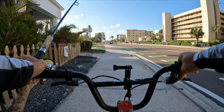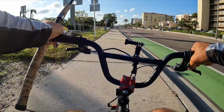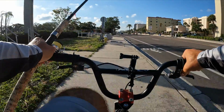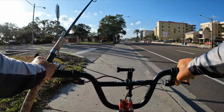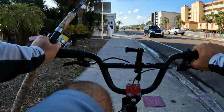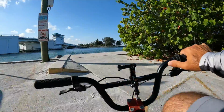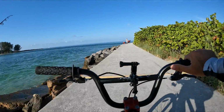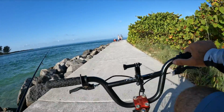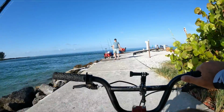My first adventure on the bike, guys. Haven't biked for fishing in a long time, so it's time to do some spot hopping, and a bike is very helpful. Let's see. Oh, this is fun. Already a lot of people there. The water is beautiful though, incoming tide. Love it, love it, love it.